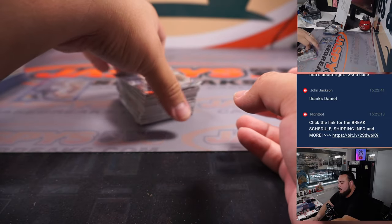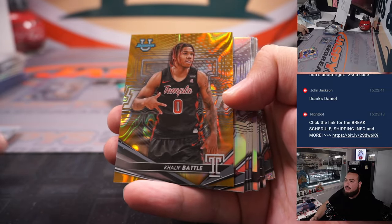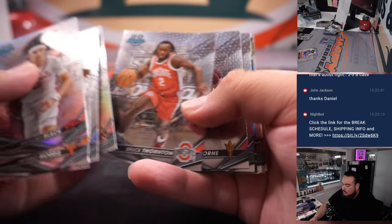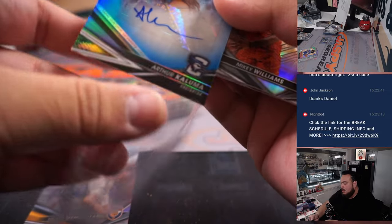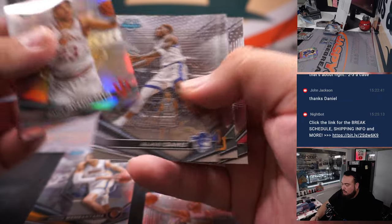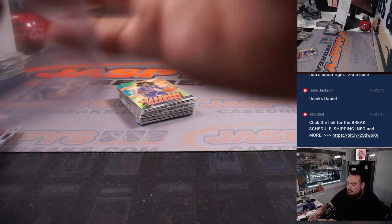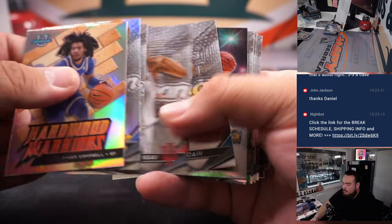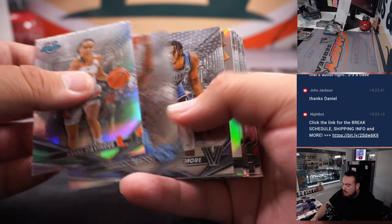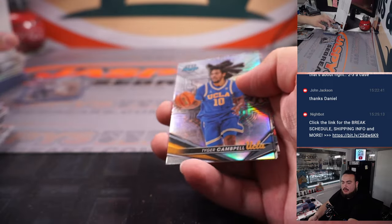All right, last box, guys, and then we'll go on to case three. All right, we got a Khalif Battle at a 75. There's a Wembanyama base, and then another Arthur Paluma to 150. PJ Hall. And Makai Ashton Langford. Letter M is John.